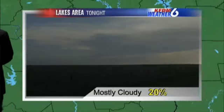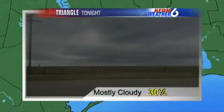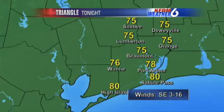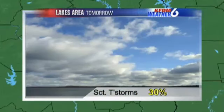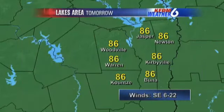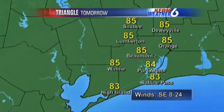And for the lakes tonight, partly cloudy skies and a small chance of rain. We'll look for lows tonight down toward the mid-70s. And for the Golden Triangle also, small chance of showers, particularly near the coast by morning. Look for lows holding in the mid-70s to around 80 on the coastline. Tomorrow, scattered showers and storms out there. The coverage around 30 to 40 percent for the lakes, and highs tomorrow reaching the upper 80s. And for the Golden Triangle, also a few showers around, particularly in the afternoon. Highs tomorrow in the mid to upper 80s.